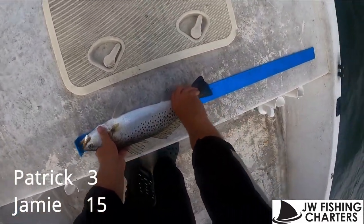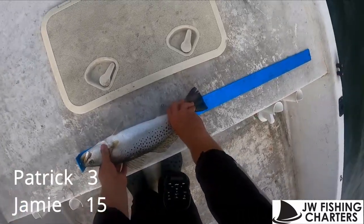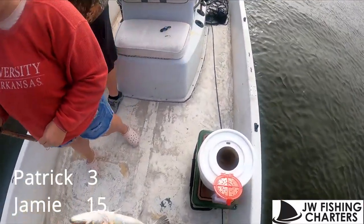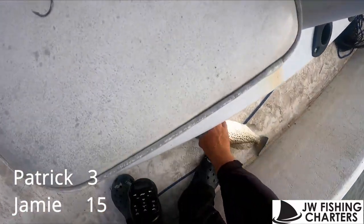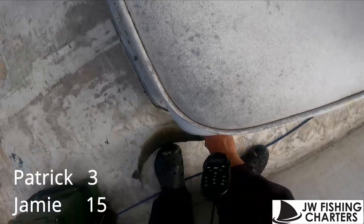Get your foot. Oh, wow. He's the same size as the last one. Really? Oh, my God. 18.9, so we haven't broke 19 yet. Wow. Good. Is that 5? 5. 15. To 4?